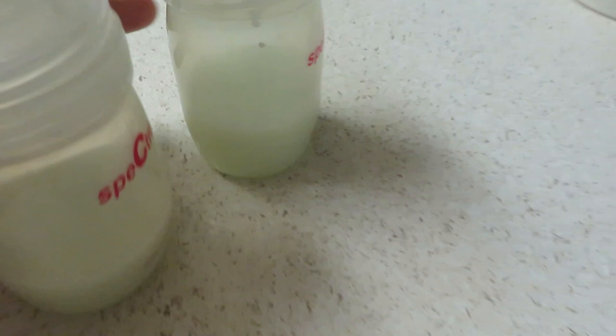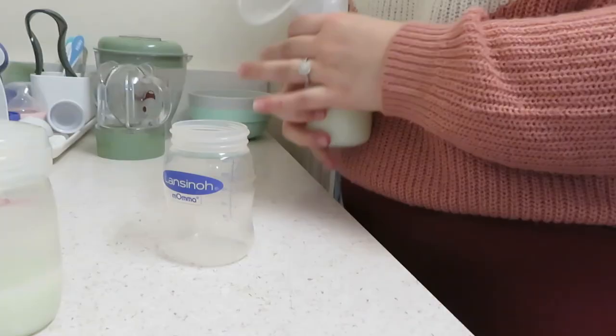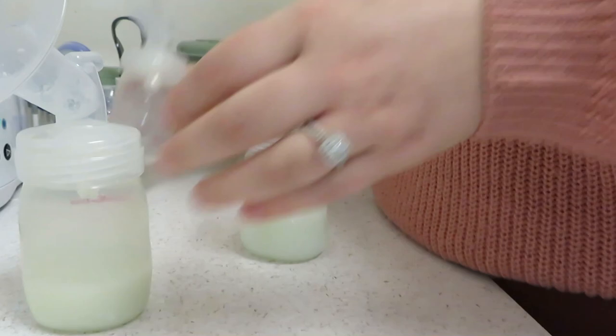I don't necessarily pump to save for storage, like frozen storage. I pump for the next day because I know that she'll eat other types of food, so I'm not scared. This is how I've been doing it since she's about 7 months. And she's still only being breastfed or breast milk fed, and so far hasn't had any formula yet.